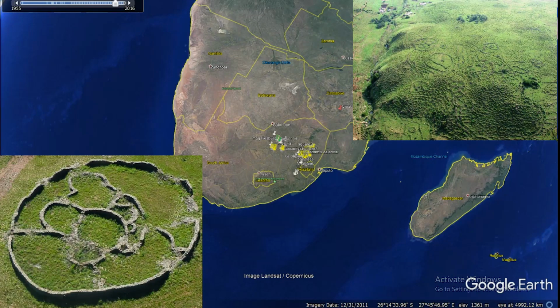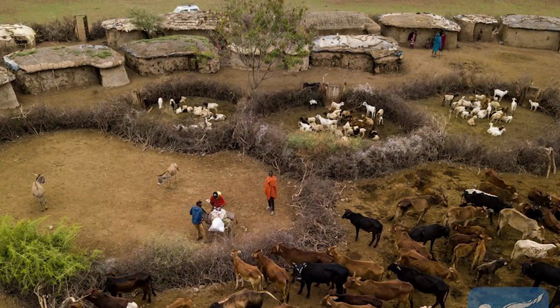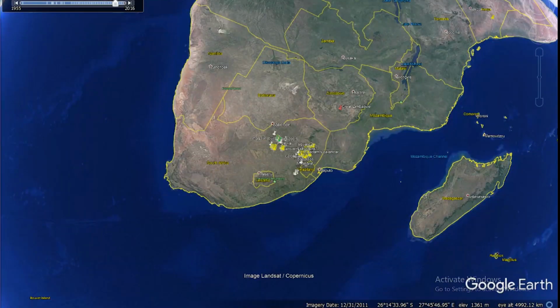Hey guys, and welcome to today's episode. Today we're going to be tackling the mainstream narrative that says these are cattle kraal, that being where you keep your animals fenced in, like a corral, a perimeter, or a fenced in area basically, which is not the case. Very obvious, we'll do that.